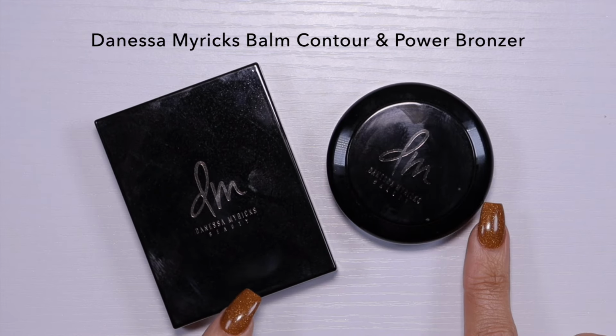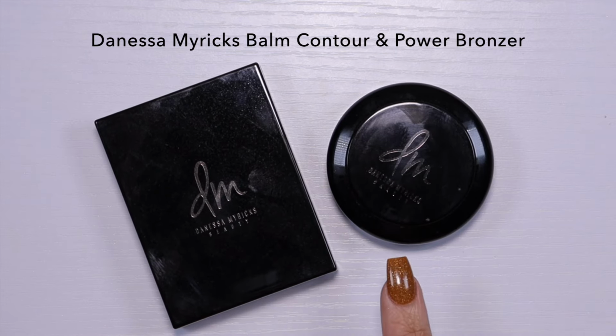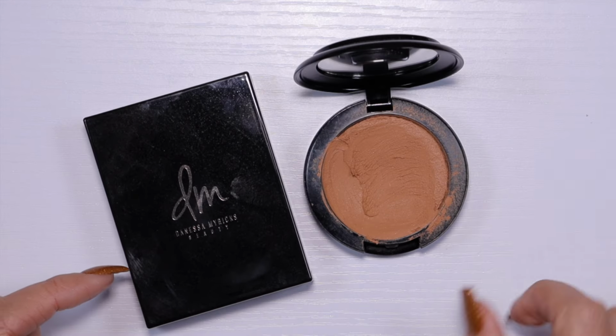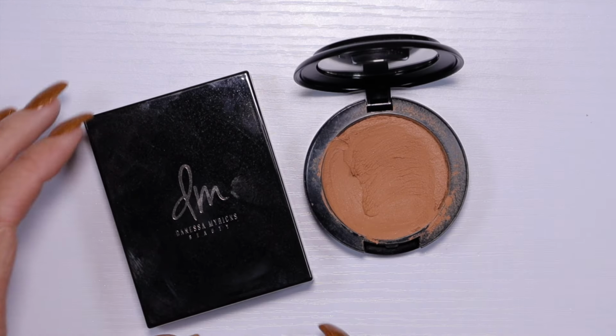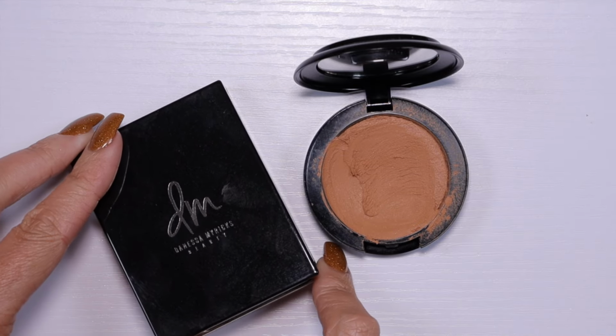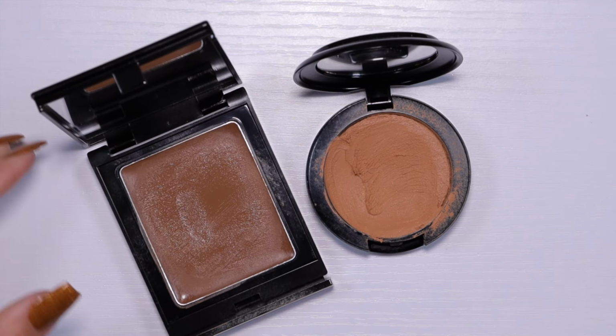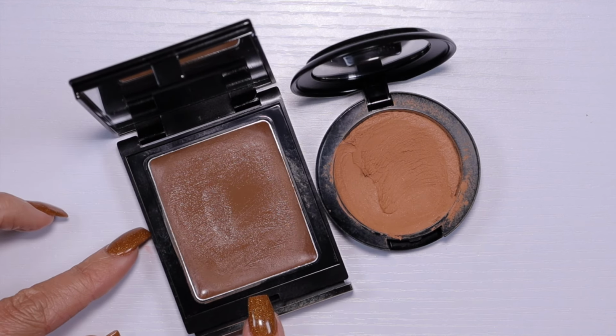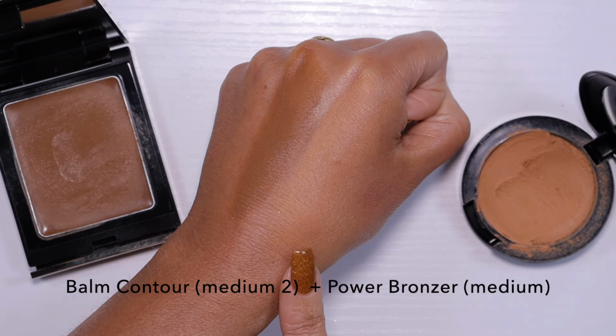I have a couple of contour bronzers from Danessa Myricks here. I have her Power Bronzer, and we'll look at this one first. This one is actually discontinued, I think, not making this one anymore, and I have the Balm Contour. So I want to really talk about both of these. I think Danessa Myricks makes really beautiful products.